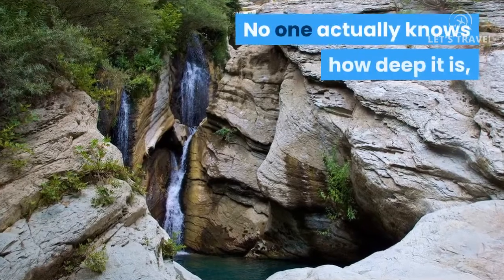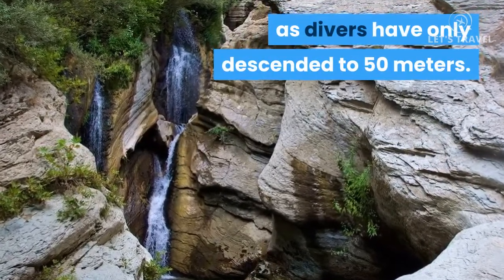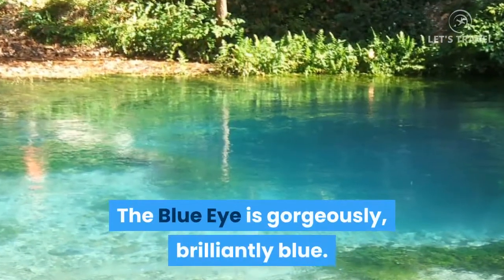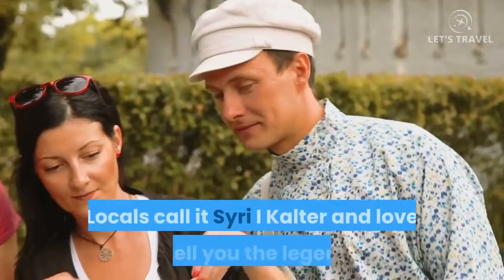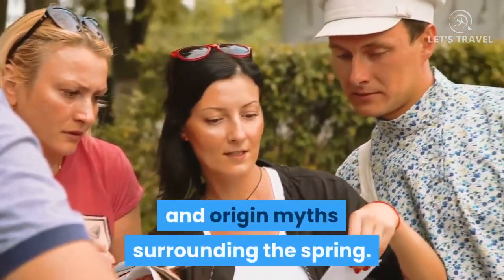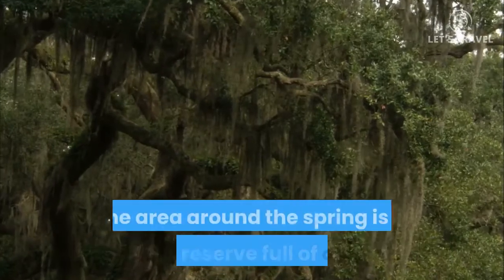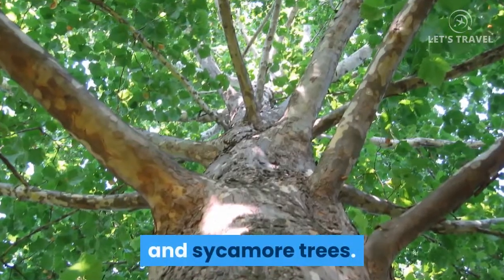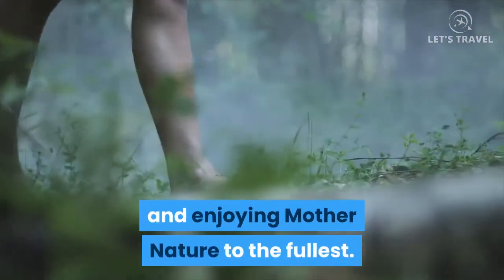No one actually knows how deep it is, as divers have only descended to 50 meters. And if those 2 facts are not intriguing enough, the Blue Eye is gorgeously, brilliantly blue. And no one knows why. Locals call it Syri Kalter and love to tell you the legends and origin myths surrounding the spring. Located near Mazin in Vlora County, the area around the spring is a nature reserve full of old oak and sycamore trees. This is a place for slowing down and enjoying Mother Nature to the fullest.